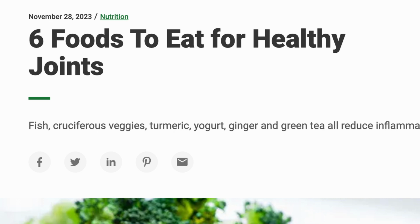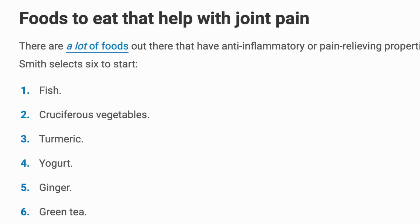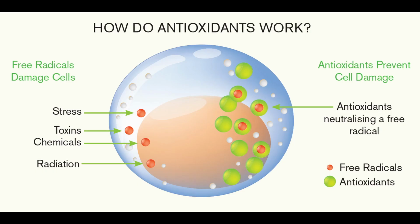Reducing inflammation is so important, and that's why I'm looking at other foods such as fish and salmon and trout, cruciferous veggies like broccoli, cauliflower, Brussels sprouts, and kale, turmeric and ginger, as well as green tea. All of these are great for reducing inflammation and basically making sure that my cells are running efficiently without a bunch of unneeded waste in them.